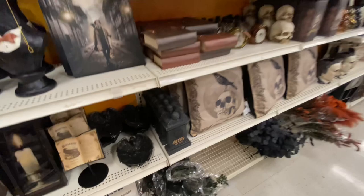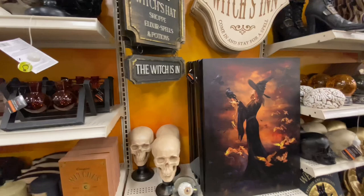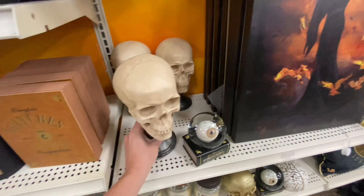How cool. This might be one of Michaels' coolest collections in a while. I quite like all of that. It's a little bit mythical, magical, and it's got, of course, the... Oh, I didn't even notice that. That's a really cool skull. And the author stuff is really dope.